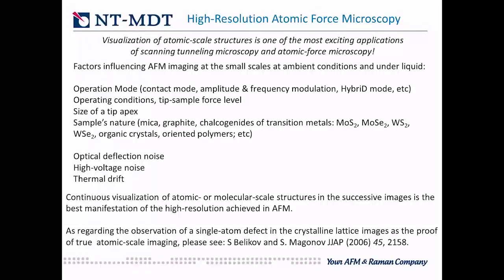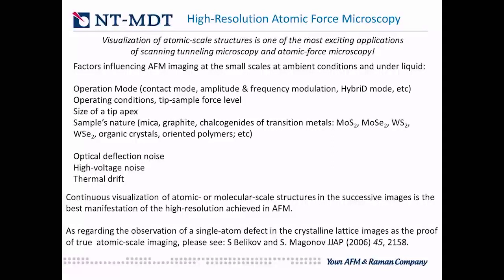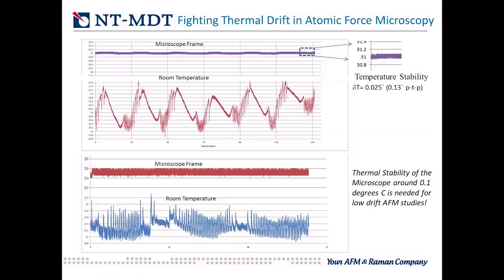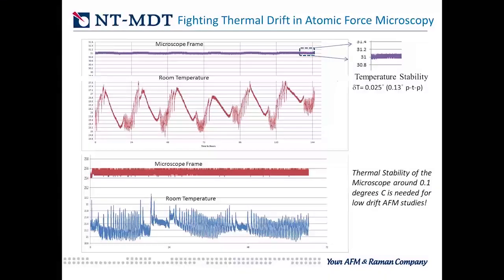There are a number of factors contributing to the capability to do atomic and molecular resolution studies at ambient conditions or in liquid, and many of these requirements are listed in the slide which you see now. Here I want to emphasize one of them, thermal drift of the microscope, because this feature is important for enabling continuous visualization of atomic and molecular scale structures in successive images. We have succeeded in fighting the thermal drift by placing the microscope in a thermally stable cabinet in which the temperature of the microscope is kept constant at a slightly higher level, around 3 degrees centigrade higher than the ambient temperature. On this slide, you have a couple of graphs which show the temporal plots for room and microscope frame temperatures.